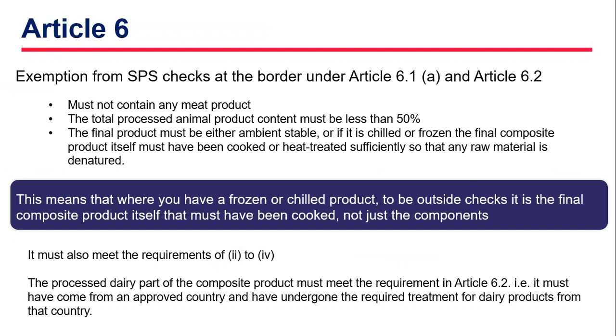So for a product to be exempt under Article 6.1a, it must contain no meat product at all. The total processed animal product content, such as the processed egg, must be less than 50%. And the final product must be either ambient stable, or if it is chilled or frozen, the final composite product itself must have been cooked or heat treated sufficiently so that any raw material is denatured.